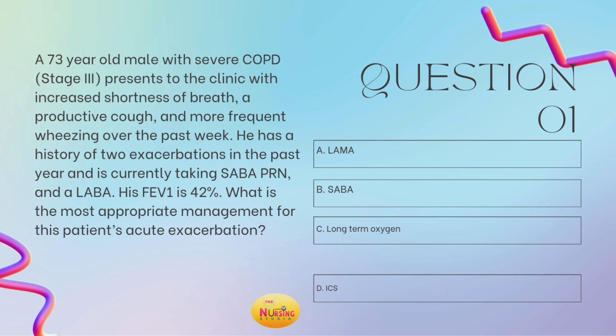All right, so I always recommend reading the stem of the question first, as it allows you to slow down to ensure that you're answering what is even being asked of you. So here, the stem of the question states, what is the most appropriate management for this patient's acute exacerbation? So simply put, they're asking you for treatment. So I always tell y'all, if they're asking you about the treatment, I want you to run it back and see if they have provided you with the diagnosis. If they have not provided you with the diagnosis, you need to run it back a step further and look at the assessment findings so that you're able to determine what the diagnosis is.